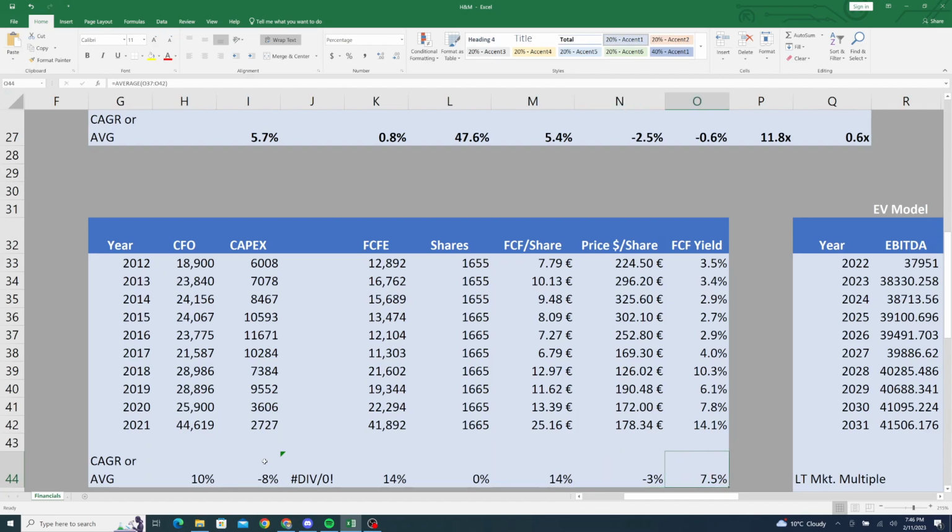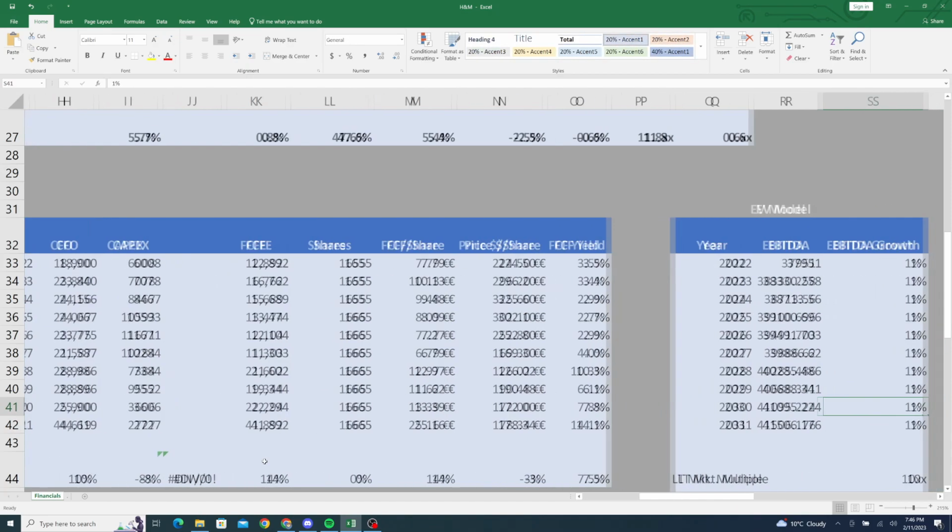Looking at free cash flow, we can see on average their free cash flow yield has been 7.5%. For the past year, it's been exceedingly high at 14.1% because they booked such an absolute record level of cash flow. I do think this number is going to come down, so we might want to work with that a little bit. But nevertheless, I do very much like the numbers that I'm seeing here.